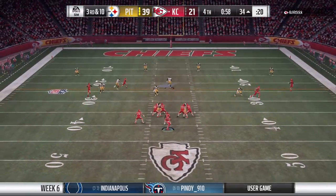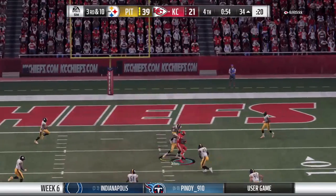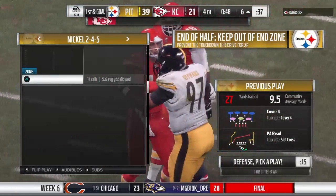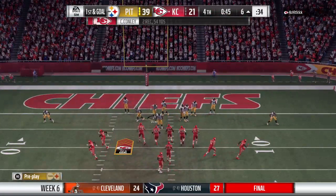Play fake there to Hunt. Now Mahomes. And able to find Conley. And down he goes, taking it inside the 10, just shy of the 5 at the 6. They're able to convert on 3rd down, and that sets up a 1st and goal.